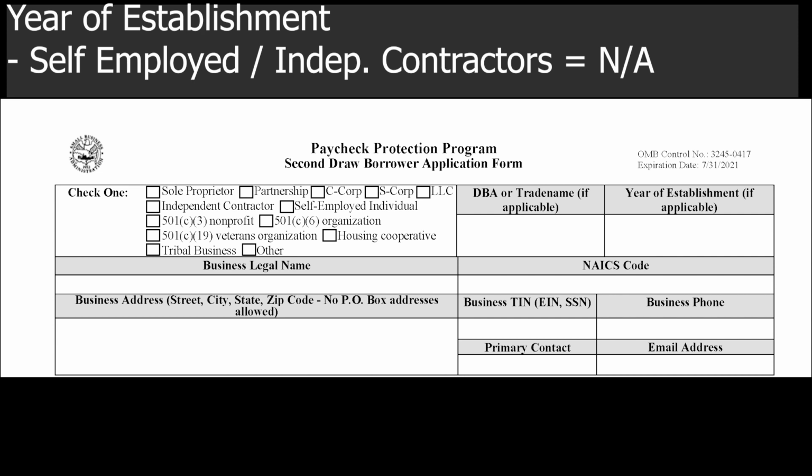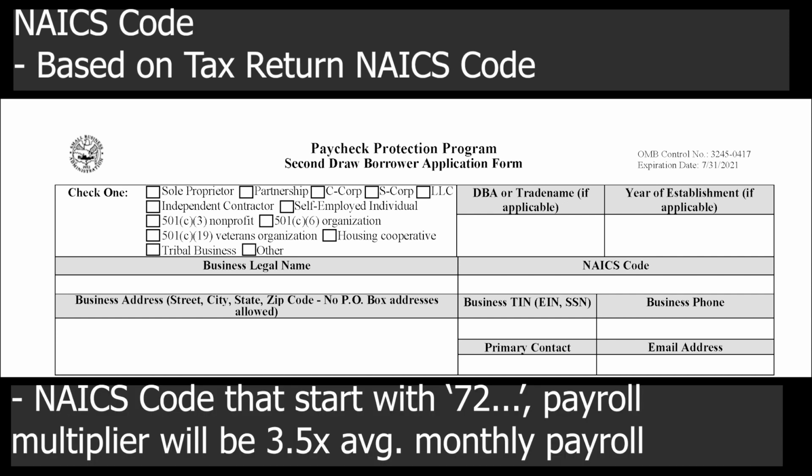The next part of the form is asking for the NAICS code, right? The NAICS code. Applicants must match the business activity code provided on their IRS income tax filing. Okay, so whatever the NAICS code that you put on your 1120S, 1120, 1065, even Schedule C for some of you, you have to use that same NAICS code for this application as well. Okay, so if you have a NAICS code and you've submitted tax returns in the past, you have to use that same NAICS code when you apply for PPP round number 2.